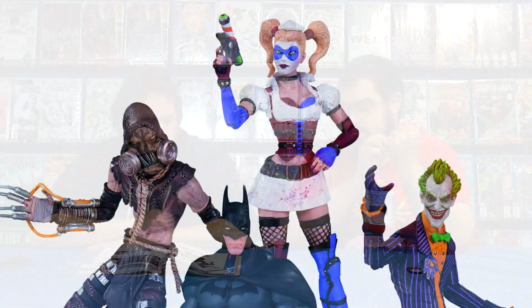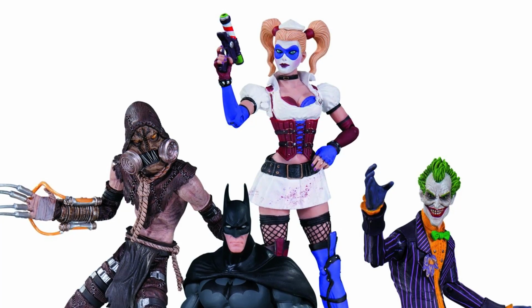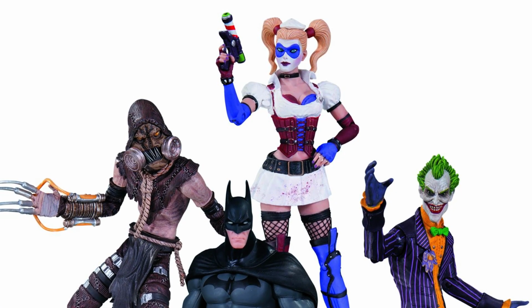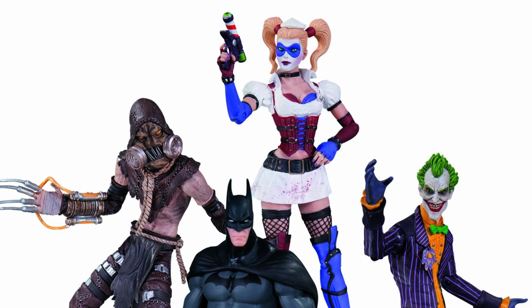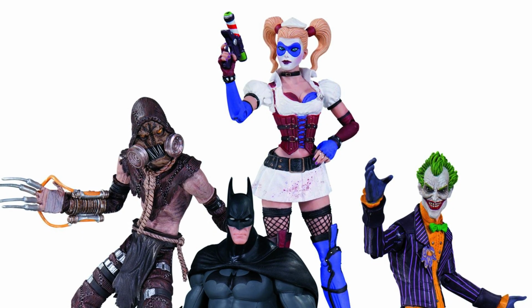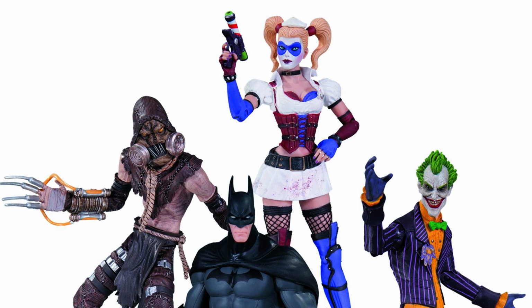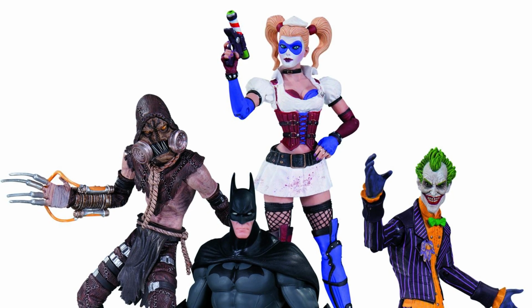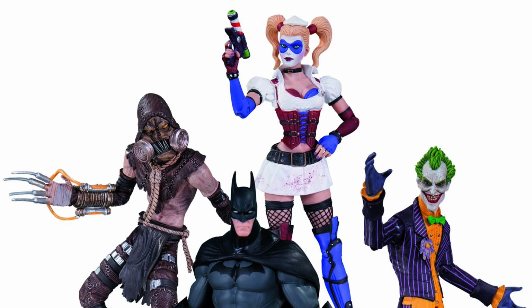And then finally from DC Collectibles, we have the Joker, Harley Quinn, Scarecrow, and Batman action figure 4-pack from Arkham Asylum. Three of the most dangerous inmates of Arkham Asylum unite to take down Batman. Based on the designs of the hit Batman Arkham Asylum comes this action figure 4-pack with new deco. Deco, I guess, meaning decorations? Sounds like it, yeah. These are $59.95 and coming out in July 2014.